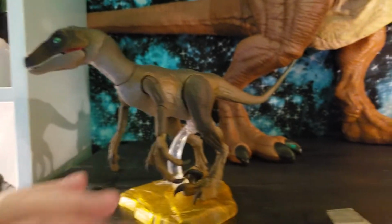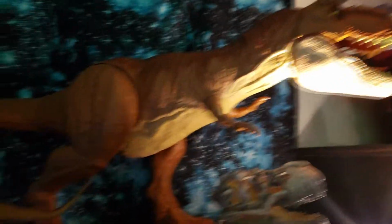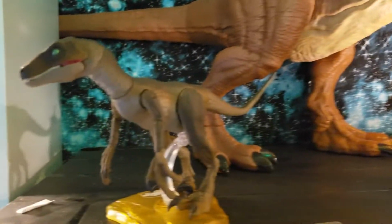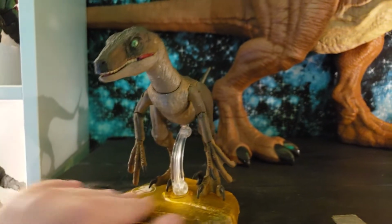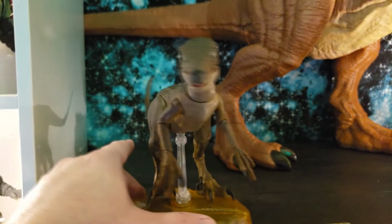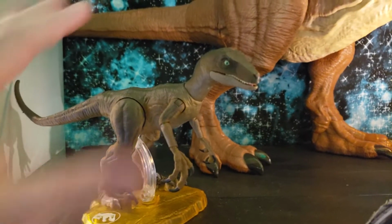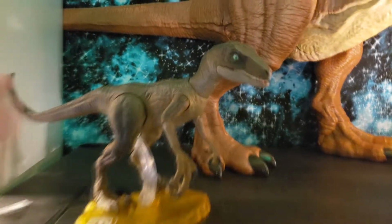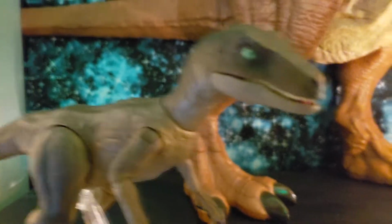He is absolutely awesome. He is up here with my large scale T-Rex from the Jurassic World line, which he almost looks like he's in scale with. He is actually in 6-inch scale, which would be around the same scale as a Star Wars Black Series or a DC Multiverse or a Marvel Legends figure. He is absolutely awesome. So much articulation on this figure. So many awesome paint apps. Look at those green eyes. Look at those beady green eyes.